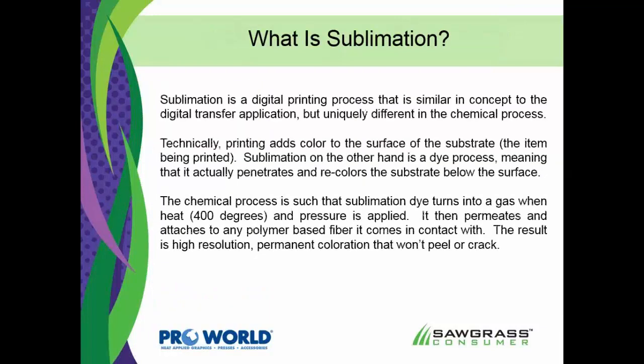So what exactly is sublimation? It's a word that some people really understand what it is and some people really don't. Most people think it's a form of printing, and that's a good way to describe it. It is a form of digital printing.